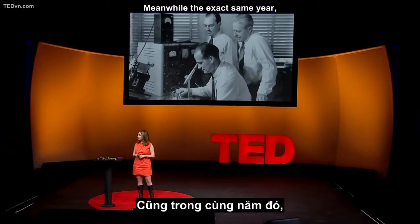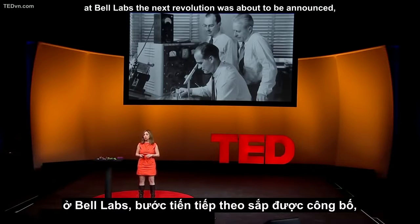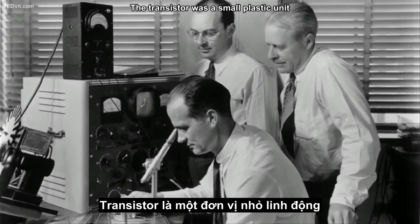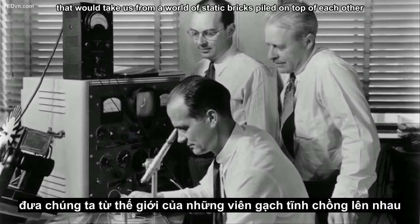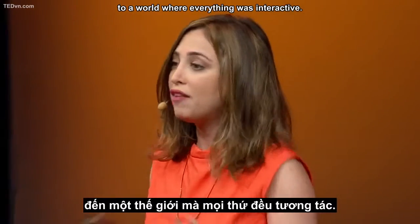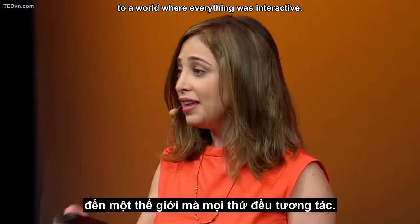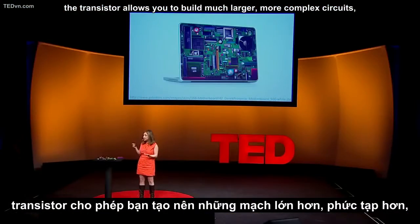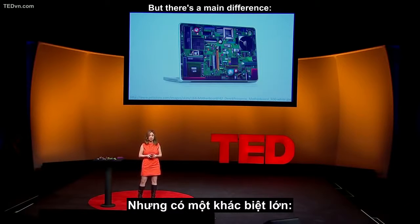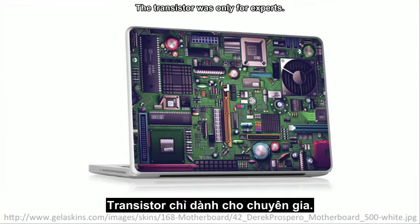Meanwhile, the exact same year, at Bell Labs, the next revolution was about to be announced, the next building block. The transistor was a small plastic unit that would take us from a world of static bricks piled on top of each other to a world where everything was interactive. Like the concrete block, the transistor allows you to build much larger, more complex circuits, one brick at a time, but there's a main difference. The transistor was only for experts.